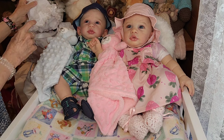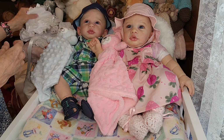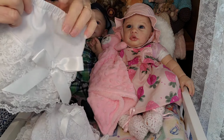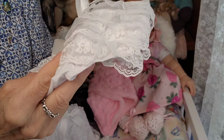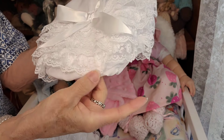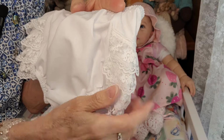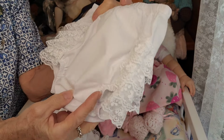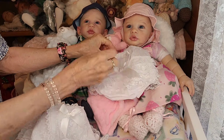But now, since I got that, I just couldn't help myself, you guys. Of course, it did not come with a bonnet or a little pair of bloomers or diaper covers. So I went online to Etsy, and I found these. These are handmade by the seller, and as you can see, there's several layers of lace, real pretty lace, a satin bow, and then the lace goes all the way around to the inner edge. So that's the back, and then that's the front. And I just thought these were beautiful, very well made.